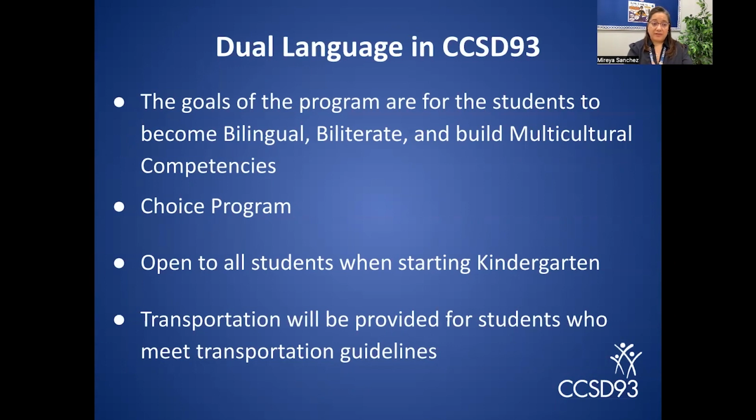As they move up in grades, the amount of Spanish decreases and the amount of English increases until they are in the grades 3rd through 5th, where half of the day is in English and half of the day is in Spanish. They will also have the opportunity to integrate with students not in the dual language program throughout the day at times like CATS, lunch, recess, and throughout the year when other opportunities are presented by the teachers in the school.